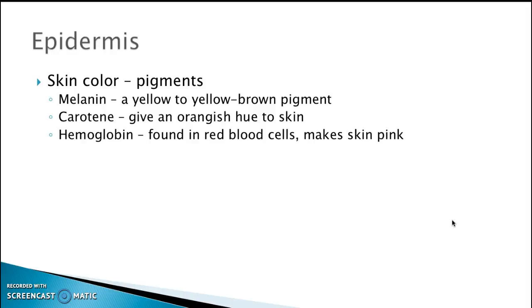Another molecule that will affect skin color is hemoglobin. Hemoglobin is a protein found in red blood cells, and when there is oxygen bound to hemoglobin near the skin, it gives the skin a red or pink color.